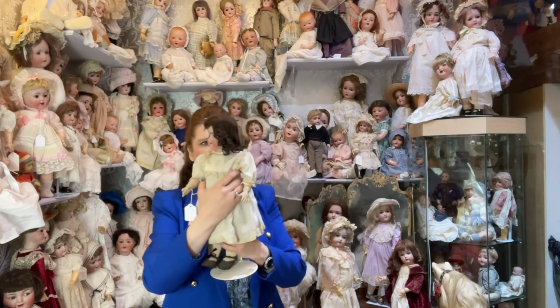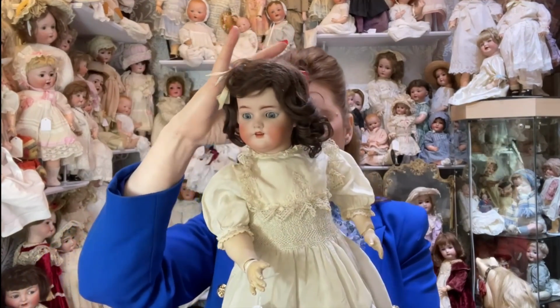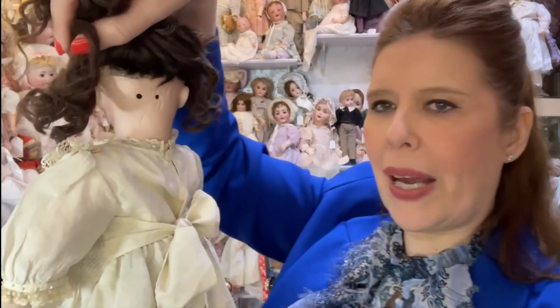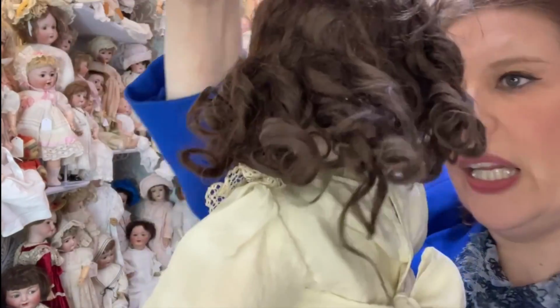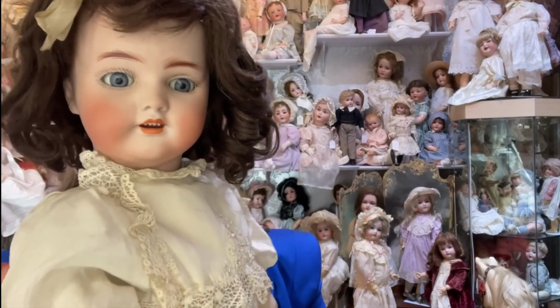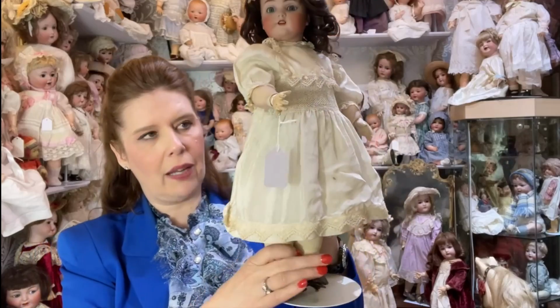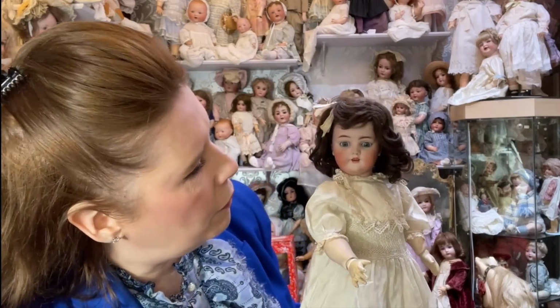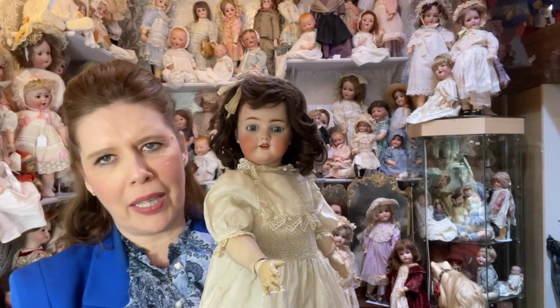Here is another absolutely beautiful one with original wig, authentic clothing, all the markings on the back of the head, so that's what you're looking for if you're wanting to research your antique dolly. The lovely sleeping eyes, the beautiful teeth and tongue there, you can just see. Pristine body again, coming in just under £500, a great size and a very, very attractive doll of extremely good quality as well.